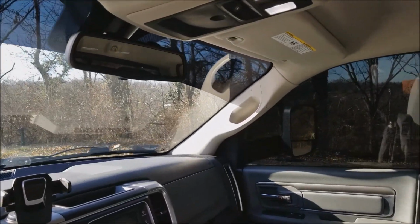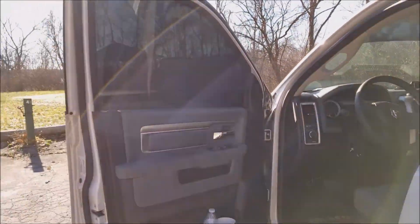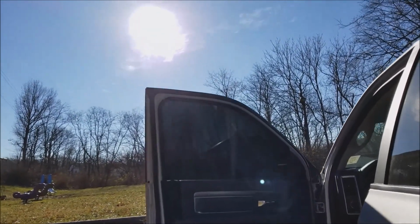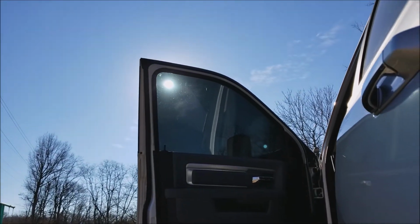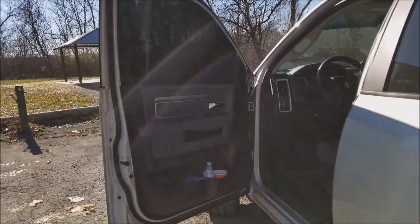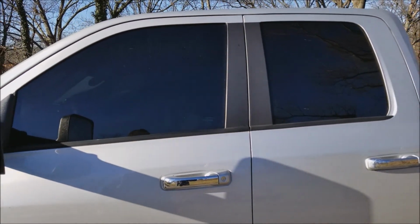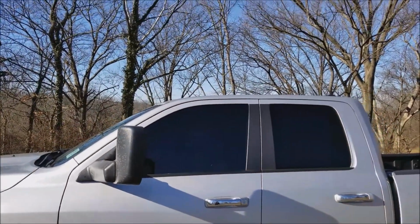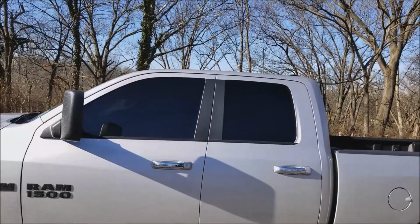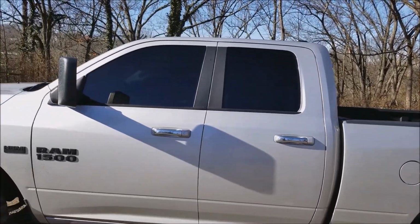When you compare it to the factory window, they are dark. Step back here and let me show you the door. Try to get the sun in the window. These are really, really dark windows, but I absolutely love them. I love the privacy. Haven't been pulled over for them at all. I had 15% on the truck for a year, and now I've run for probably 2 months or so with the 0.3%, and I haven't had any issues with it. It's kind of hard to see at night, but what do you expect? It's a dark tint.